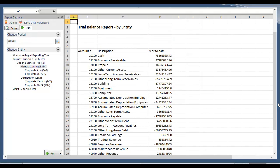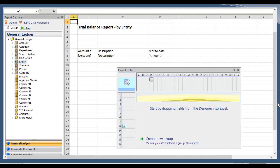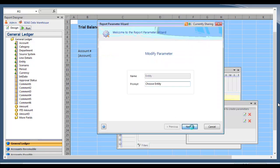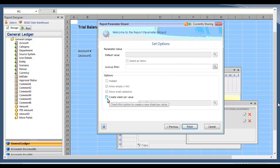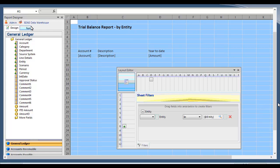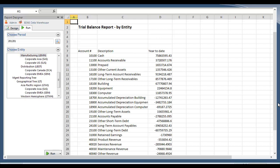But what if I want to see each of these entities as different tabs in my report? Very easy to do. Go back to the design tab, go back into my entity filter, which I can bring from here to report parameters, edit my entity parameter, and I can just check this button called create sheet per value, and that would do that for me, meaning whatever node I select in my entity hierarchy, in this case now manufacturing, rerun the report, and now see at the bottom what happened. Manufacturing, corporate Asia, corporate US.